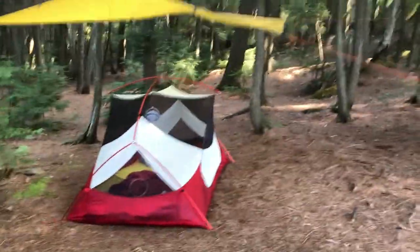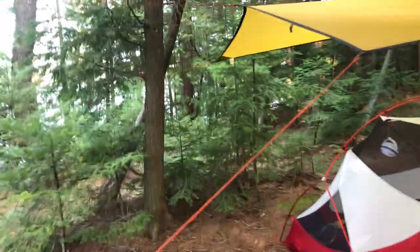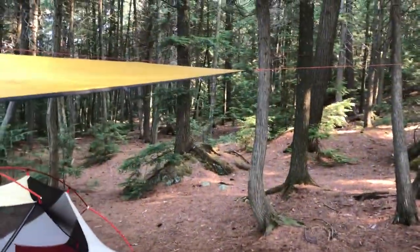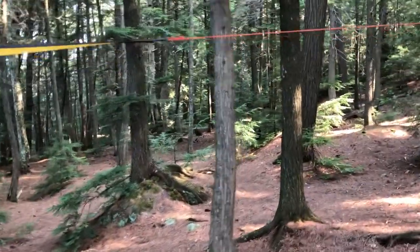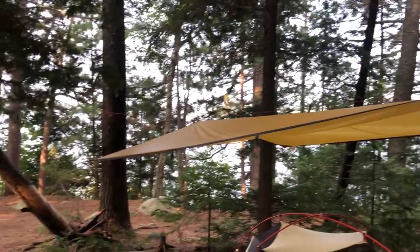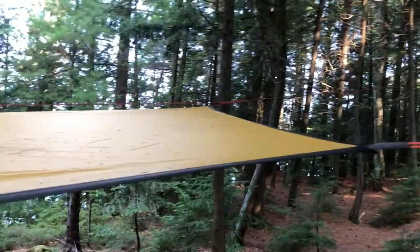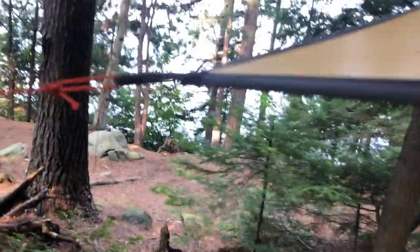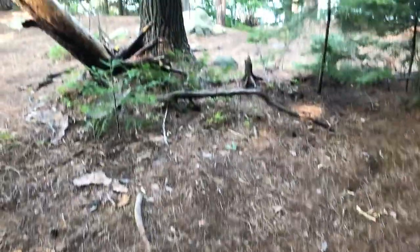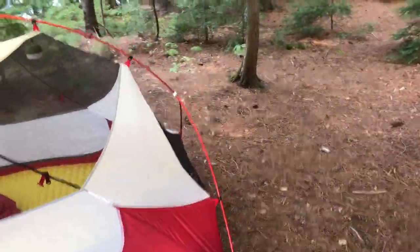So then the four corners of the tarp I just tied off to various trees, again trying to find trees that kept it as square as possible. And then the back two, I tied up a little higher than the front two. So you can see that it creates a bit of a downward slope towards the front two corners. That's going to allow the water to come off here, run down the tarp, run down to this corner, and then drip off here. And when it drips here, it'll run down this hill away from the tent instead of behind the tent and then under the tent, potentially creating some pooling.